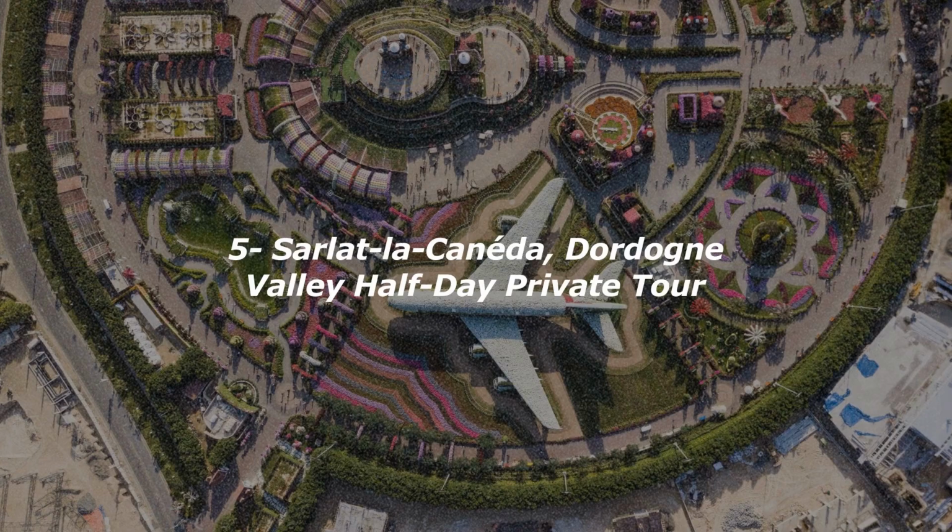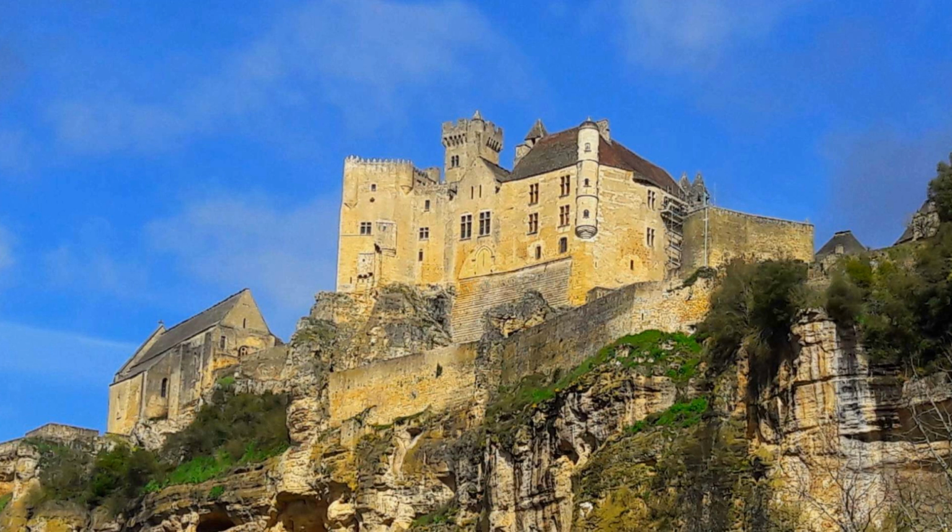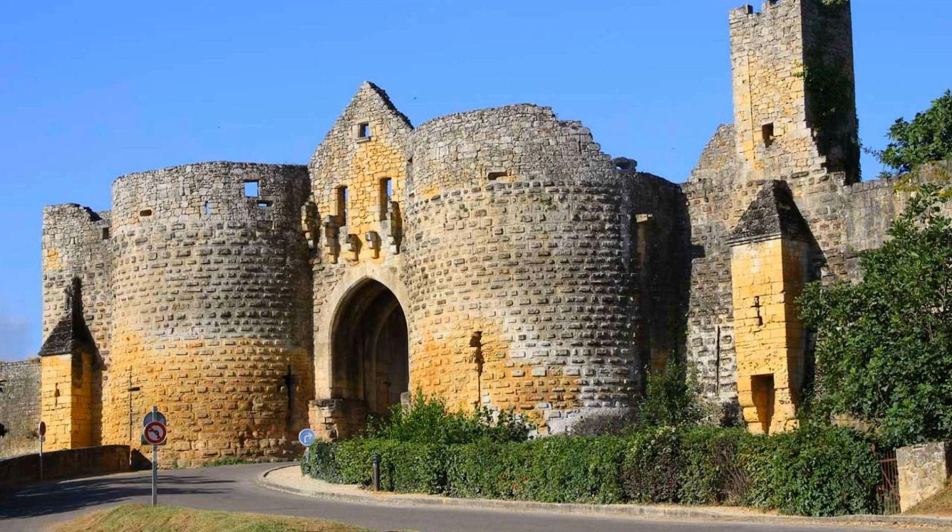Number 5. This tour is not accessible for people with reduced mobility. Discover the great sights of the Golden Triangle on this unique sightseeing tour with live commentary.